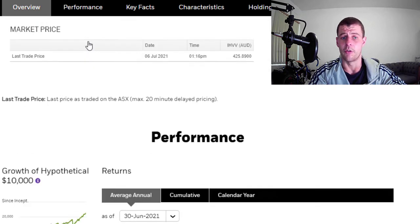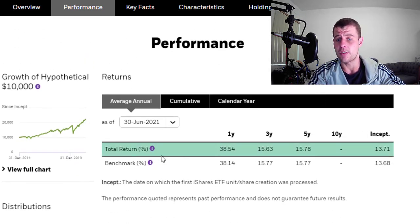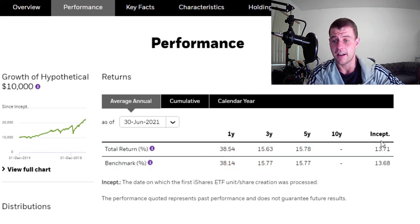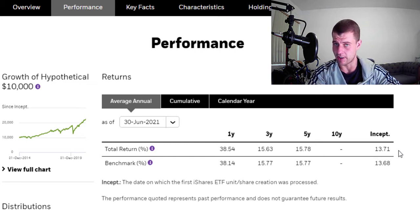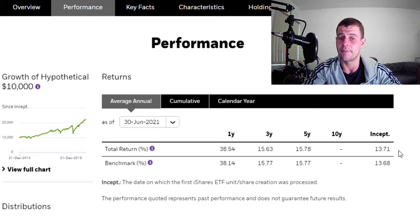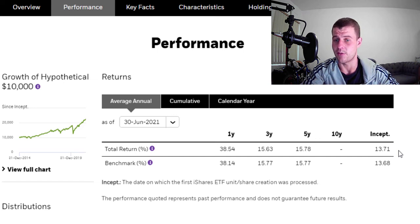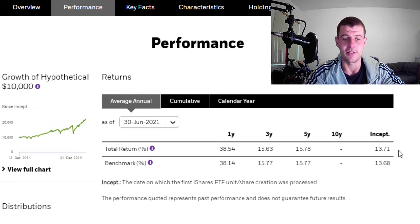Now, we're going to have a look at the performance of this fund. All right, the total return since inception is 13.71% compared to the benchmark of 13.68%. So, a return rate of 13.7% per annum is very good, and you'd almost double your money every 5 years. So that is a phenomenal investment. However, that's probably not taking into account the insane dividend we just received for anyone who holds this fund. So that will definitely change the numbers after that payout is received.